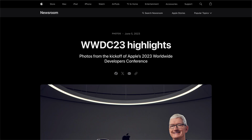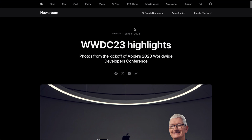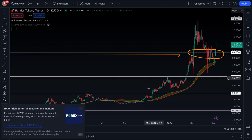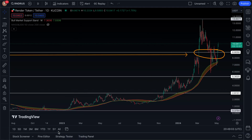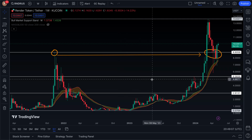I would expect that they are going to have some sort of AI reveal at their WWDC event. And it has been stated here by multiple different sources that it is going to have heavy focus on artificial intelligence. Now, we saw the WWDC 2023 event last year. This happened on June 5th, and I vividly remember that leading into this event, the Rndr token was running a lot, and that was in anticipation of some sort of announcement for Rndr and the Apple Vision Pro, which did end up coming to fruition.